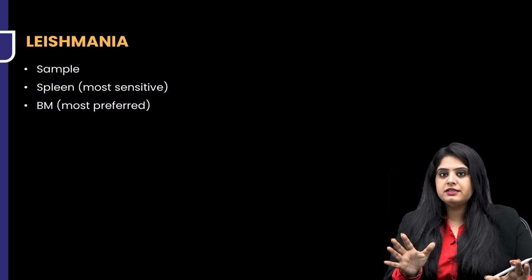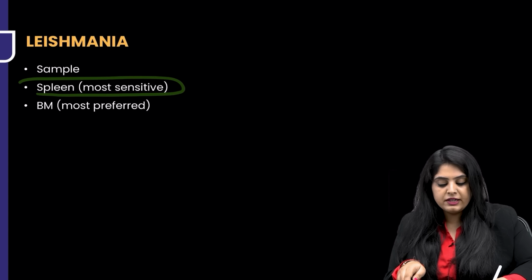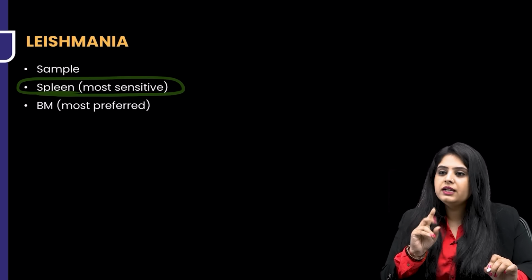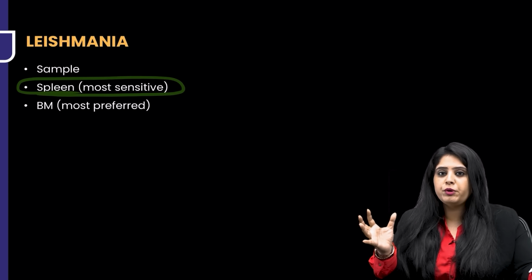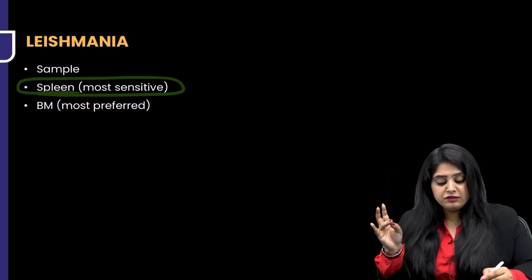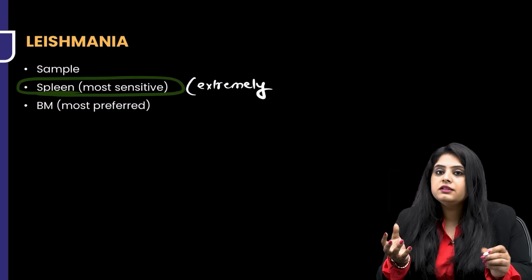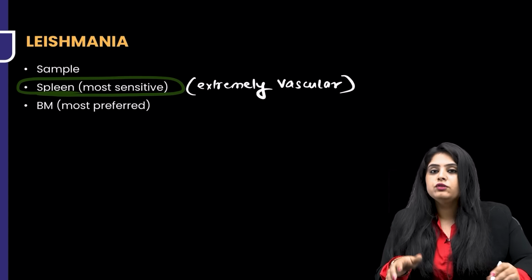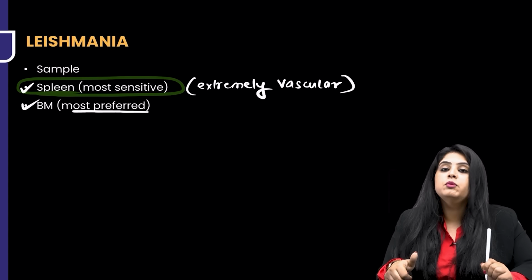There's a long list. They ask you, in terms of sensitivity, which is the best sample that you should be taking. I should be taking an aspiration from the spleen. But there are two very common problems. Firstly, the spleen is huge at this point of time. It's a case of Kala-azar, so there is massive splenomegaly. Secondly, the spleen is an extremely vascular organ, so it can result in a lot of bleeding. So the spleen is the best, but the most preferred will be a bone marrow.